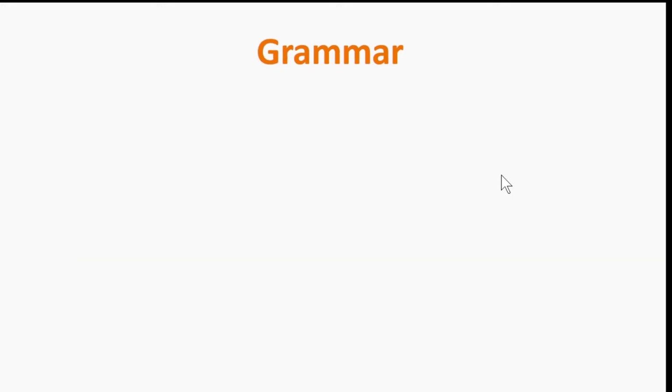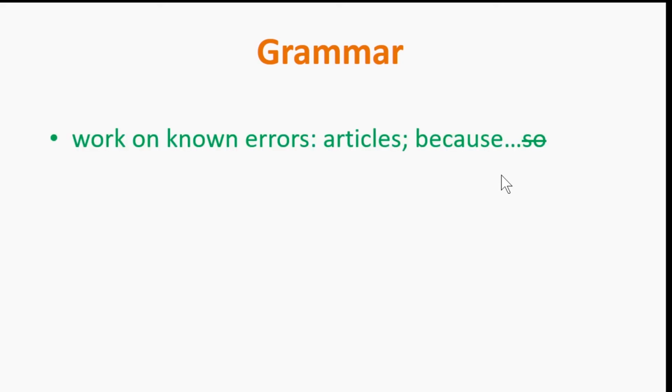Then on to grammar. Now, the examiner's thinking of 2 things here. They're thinking about the mistakes that you're making, but they're also looking for signs of talent. Can you use a wide range of sentences? The first piece of advice is to work on known errors. If you don't know what your common errors are, try to find out. Send me some of your writing for correction. Or get somebody you trust as having a high level of English to help identify some of your weaknesses.